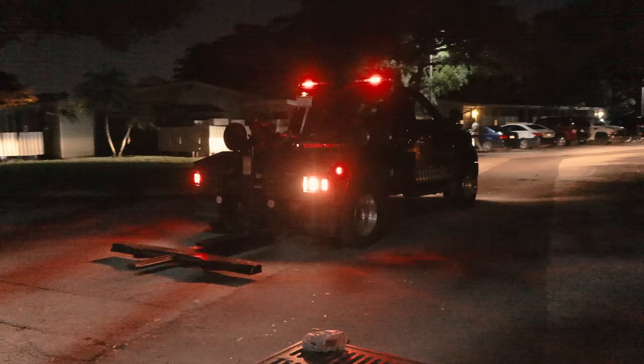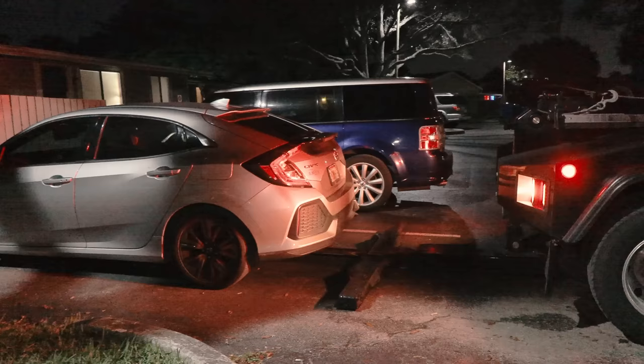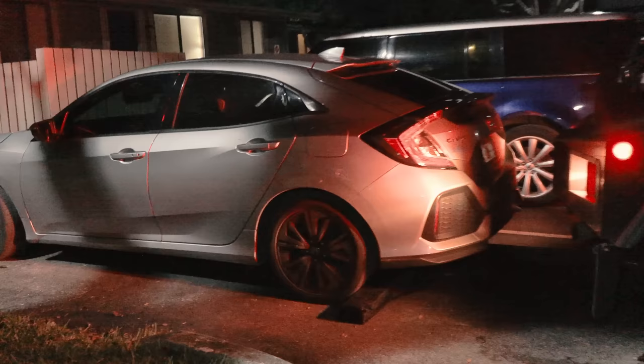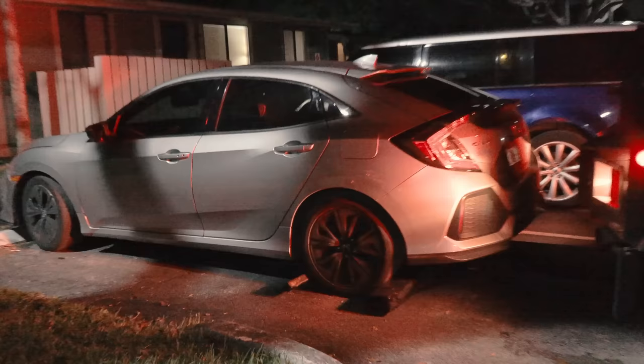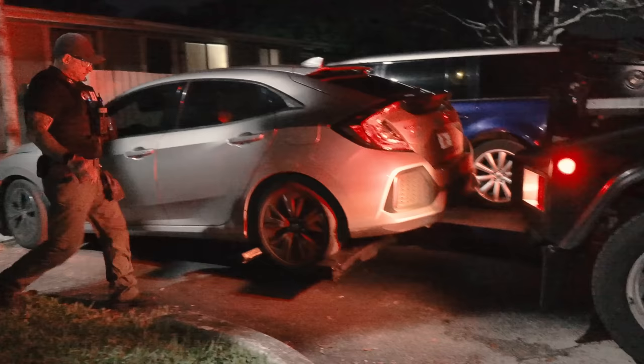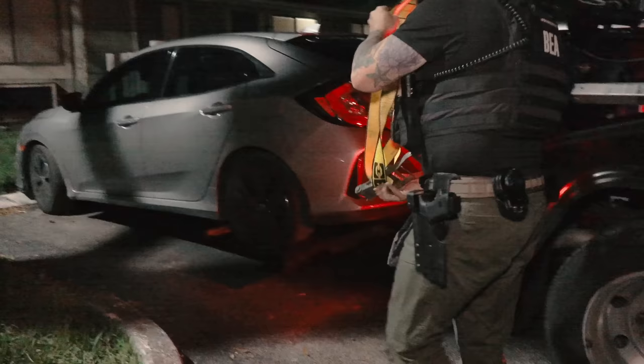How you doing, guys? Hey, you're going to have to hook it. We're going to get it up in the air just a touch. We're going to have to strap the tires and pull it forward because I don't think we can get the dolly in. Right there. Strap. Do you have a unit number? No. I'll check the VIN.